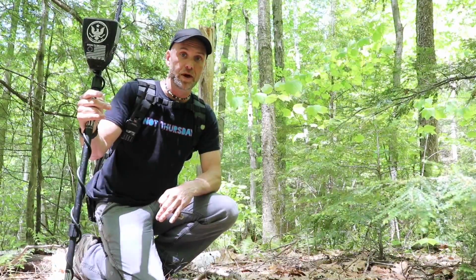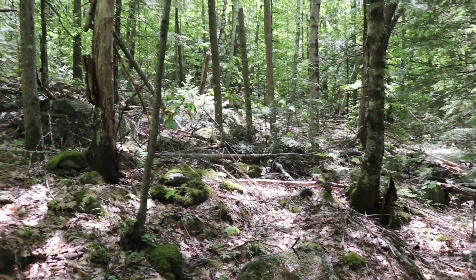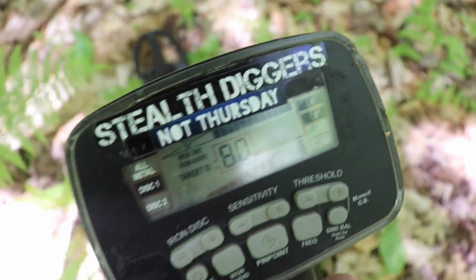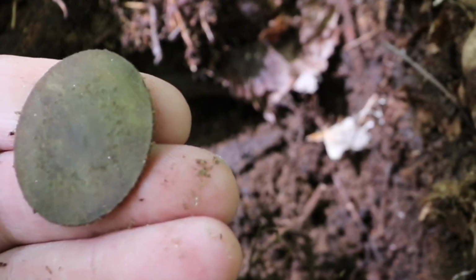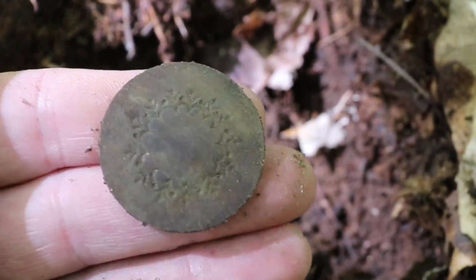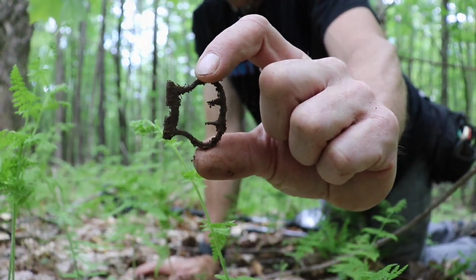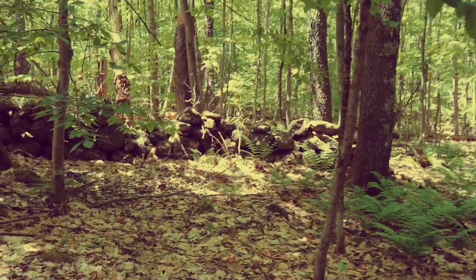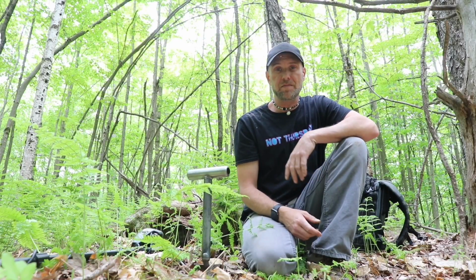Doesn't look desirable, but I have a good feeling there's a home site up in here. There we go, cellar hole. Oh, look at that, gorgeous. It's another shoe buckle tongue. I'm gonna dub this one the lone square site, being that it's not connected to the road, it's been missed.